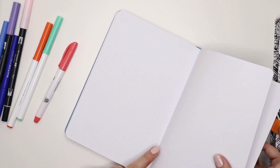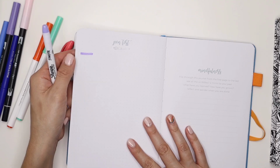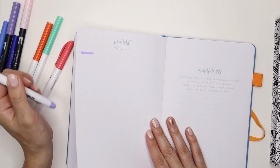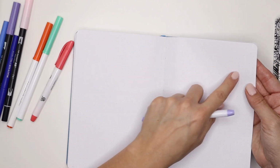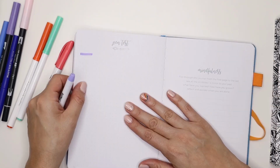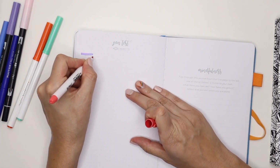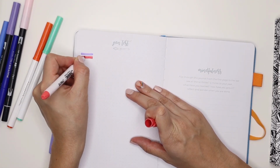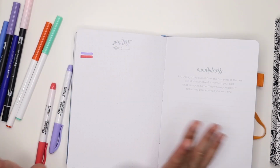Oh, it didn't bleed through. It did not bleed through. Okay, so when I use these on my Happy Planner paper, if I press really hard, it does bleed through. So that just shows you the paper consistency, quality, and thickness. It did not bleed through. So let's just do one more. I'm going to press a little bit harder, and I'll just go over it twice just to give it a good test. Okay, I'm really excited.